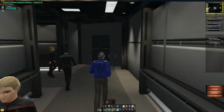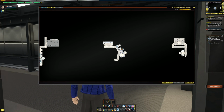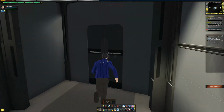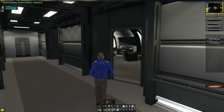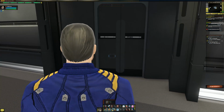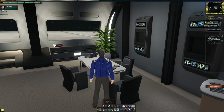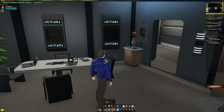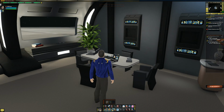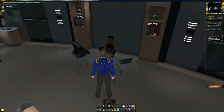All right, so this is deck 3. This is where quarters and sickbay is. So we're going to go down this way first. Over here is the quarters. I believe it says captain's quarters. Oh no, it just says quarters. Okay. Yeah, this is the quarters.